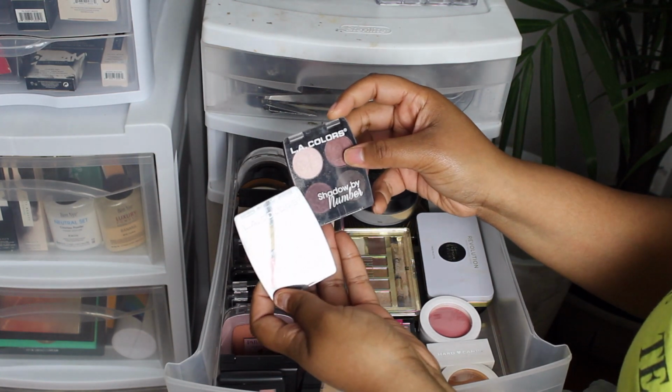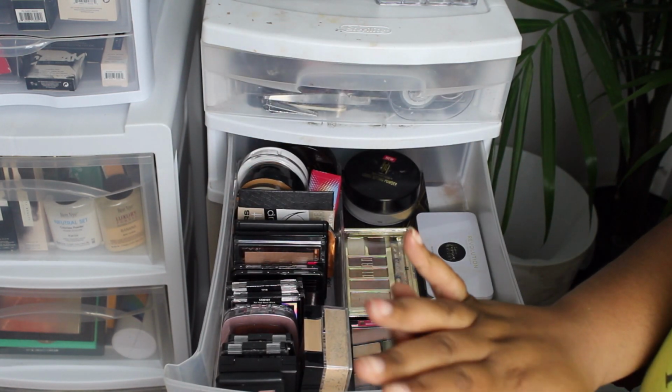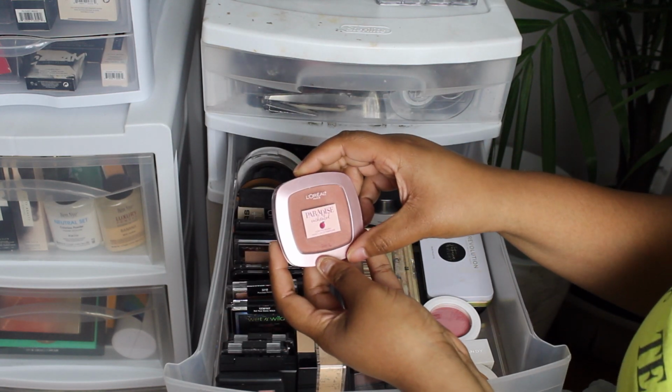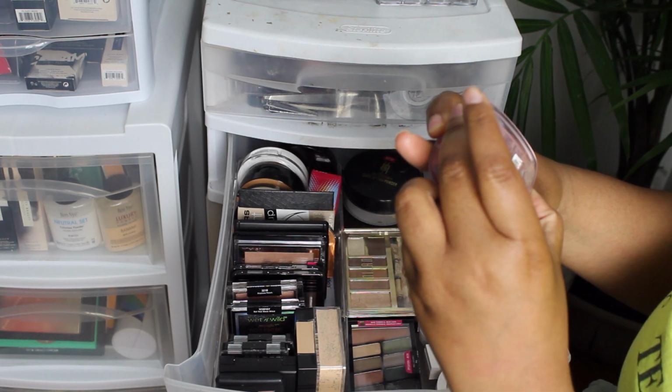Then I have these LA Colors Shadow by Numbers. These are really nice too, pretty pigmented. LA Colors, even though a lot of their products are $1, it's still really good quality. Then I have the L'Oreal Paradise Enchanted Scented Blush in a shade, did I say Enchanted? Wait.